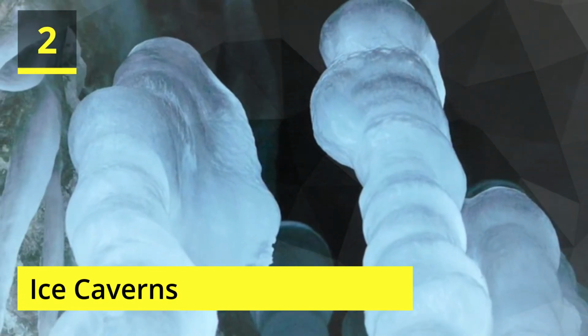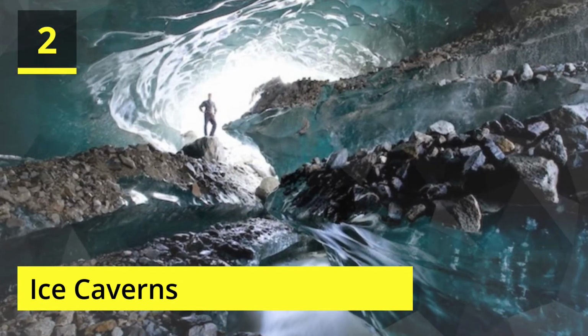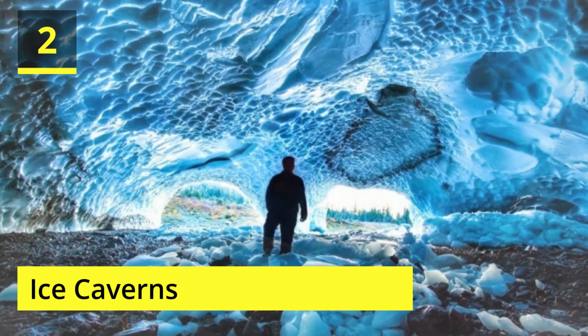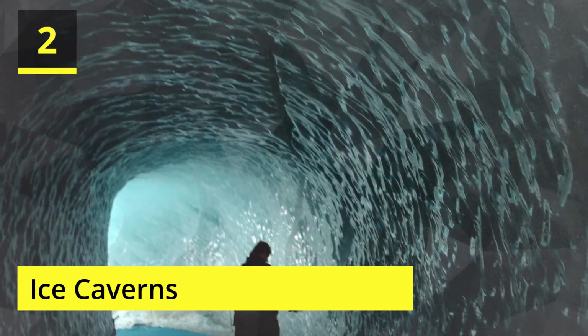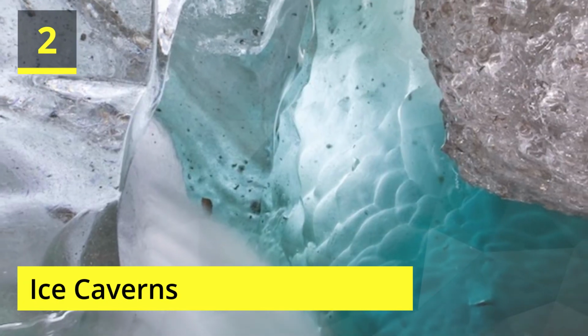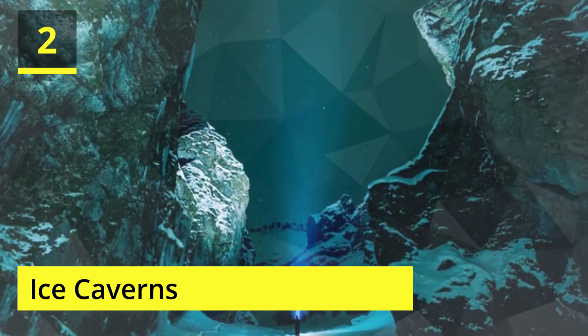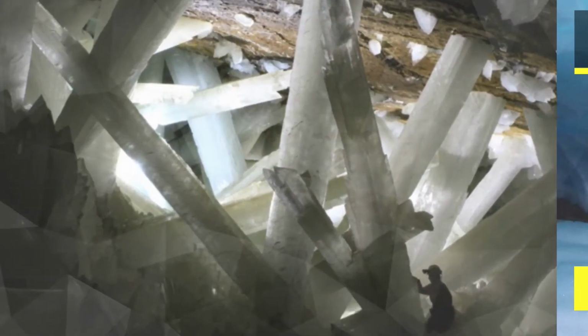Elsewhere, winter or a nearby glacier can create an ice cavern at the entrance to a cave. The first kilometer of the 42-kilometer, 26 miles, Eisriesenwelt Ice Cave in Austria is iced over every winter. In the spring, the ice near the entrance melts, seeping into the still frozen lower areas and creating spectacular ice formations that remain all summer. You can find another example of this type of ice cave in Skaftafell, Iceland.